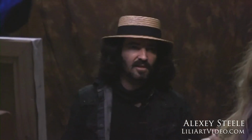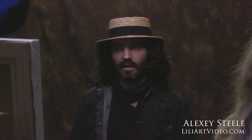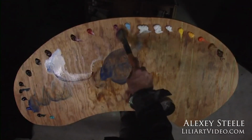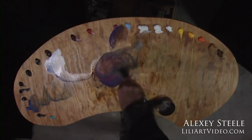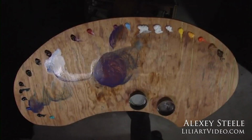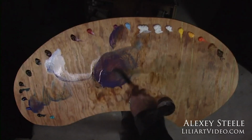So you can start with a monochromatic wash. You can start with a tint wash, something that will give you that coloristic set to begin with. So I love this, you can play one off another. It's just infinite.